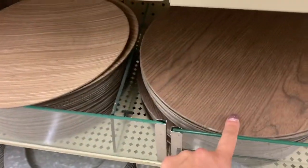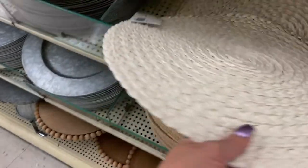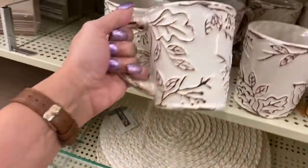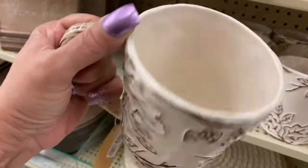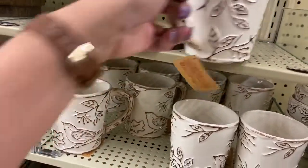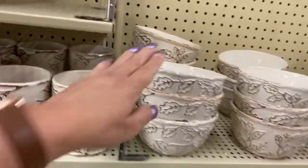And here's some more of those. This is a darker grain. And I'm loving these placemats, guys. Look at that. Isn't that gorgeous? $5.99 each. And then look at these coffee mugs. Is that not gorgeous, guys? That is $9.99. And here are the bowls.